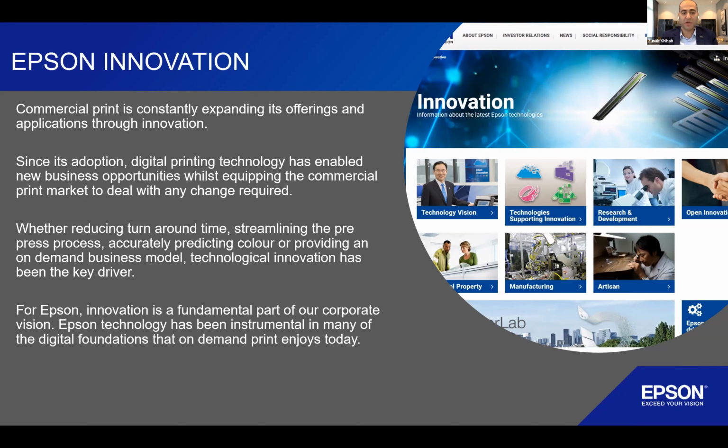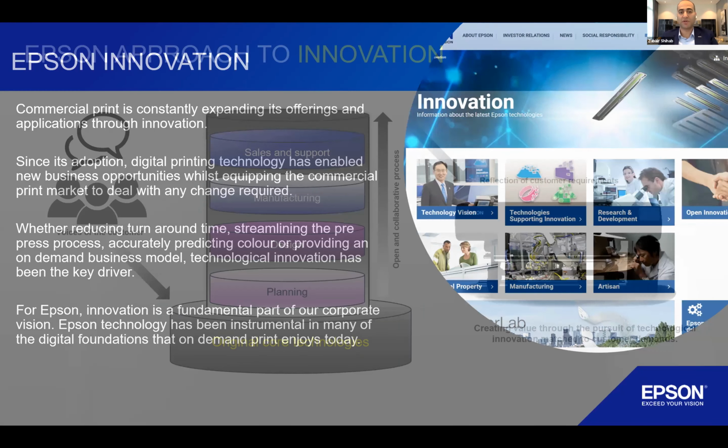And for Epson, innovation is really a fundamental part of our corporate vision. We really focus on innovation. We spend a huge amount of money on research and development every day. It's around 1.5 million every day that is spent on research and development. So it's a huge amount of money, and it's the foundation of our innovation.